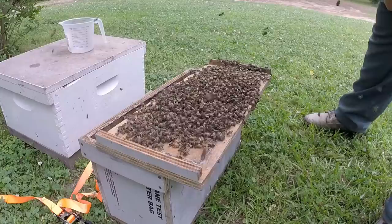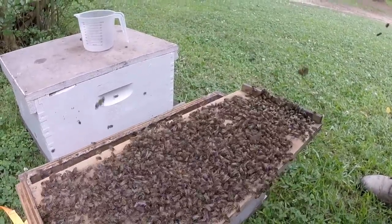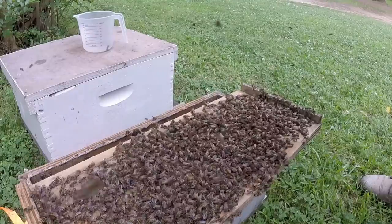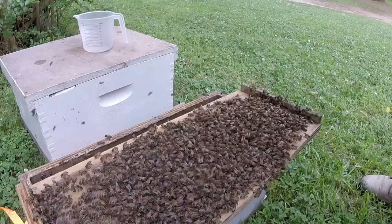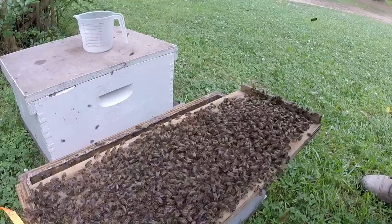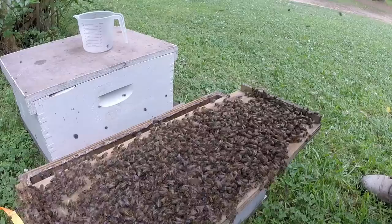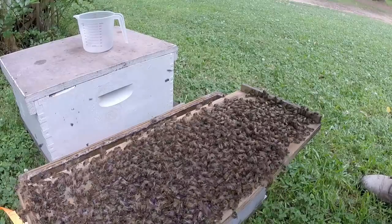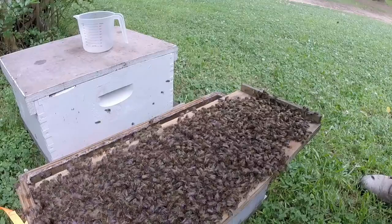Alright guys, so I'm looking for her and scooping, but it's starting to rain a little bit and they started getting a little stingy. Basically they were getting on my sweaty head and one of them stung and that caused a few more to sting, so I'm gonna put my veil on, so it's a little harder to find her. But now that I got my veil, I'll probably go ahead and shake them down after a couple more scoops. I'm not gonna spend a ton of time.